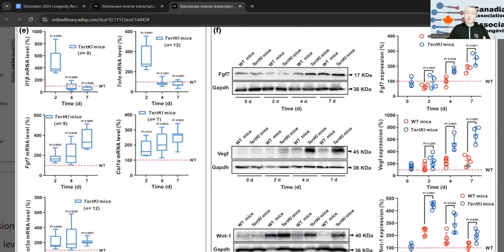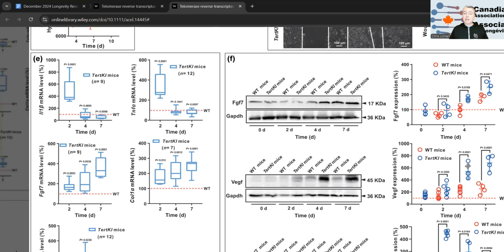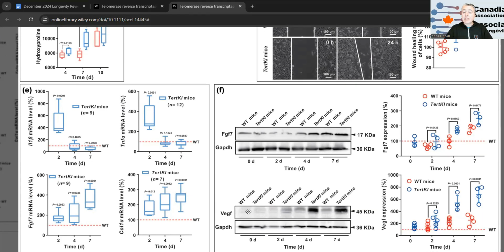So this basically shows that the mice, well, you can see in the pictures, the mice healed faster, and this was obviously shown by the images up here, but that was backed up by these increased levels of growth factors. So overall, the mice had much better wound healing capacity, as can be seen by the photos, which was then backed up by these growth factor expression levels. So this is obviously quite positive.